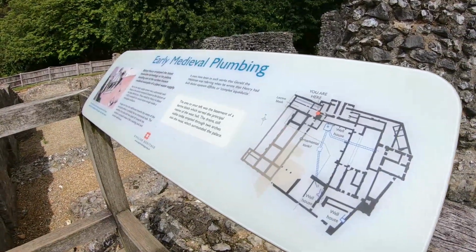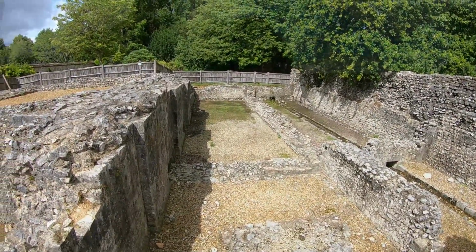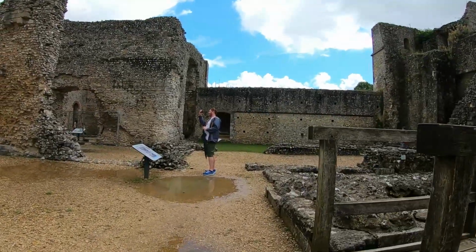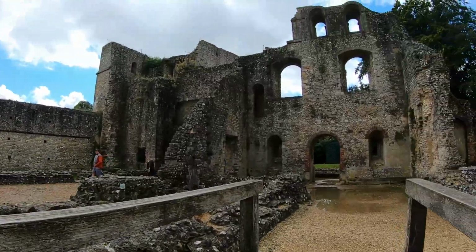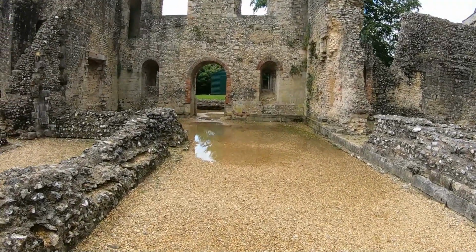Why not make a visit to the nearby Winchester Cathedral or explore the 13th century Great Hall with its iconic King Arthur's Round Table? The city of Winchester is steeped in history and has so much to offer when thinking of a day out in the Hampshire area.